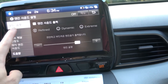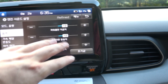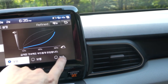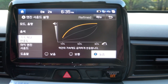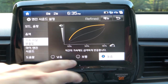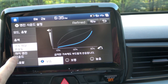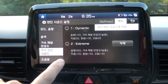And you can also adjust each frequency, low, middle, high, as your preference. And this is accelerator pedal response, so middle, low, middle, high. You can see the changing of the graph. It adjusts the exhaust sound depending on the accelerator. So if you choose high, it's getting higher very rapidly, but moderate, it's just a moderate tone. And the low, yes, like this. And there is another option, like my engine sound. So you can save six different engine sounds depending on your favor.